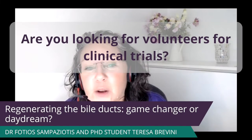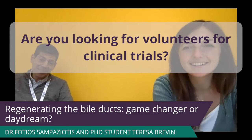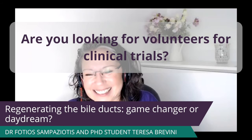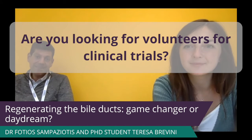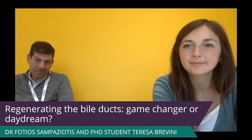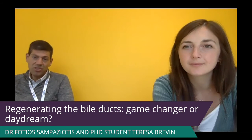The next person says, are you looking for volunteers to trial things? We will have to get approval for trials. We will absolutely be looking for volunteers to trial things, but not at this stage. Before we try anything, we need to be dead certain that it will not give you any problems, right? When we get to clinical trial stage, we're looking for complications which are minor, not serious problems happening.